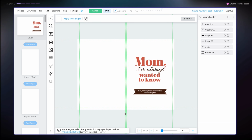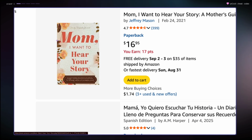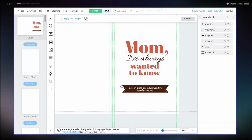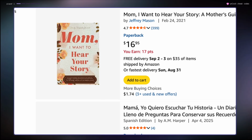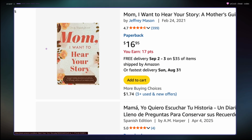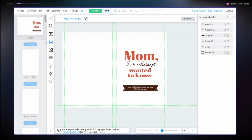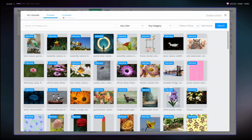So we've added all the text, and it's pretty simple compared to this, but we need to make it look good, which is why we need to add some graphics and some images, so it's not just boring text. The first thing I want to do is get this kind of paper texture. The way we can do that is by clicking on this images button right here, and then this gets us access to Pixabay and Unsplash.